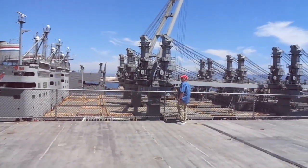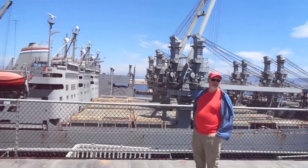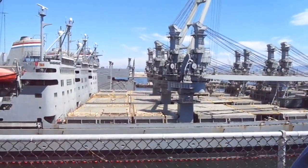Sorry if there's wind noise. What do you see? Other ships. It's pretty cool, huh? Yeah.